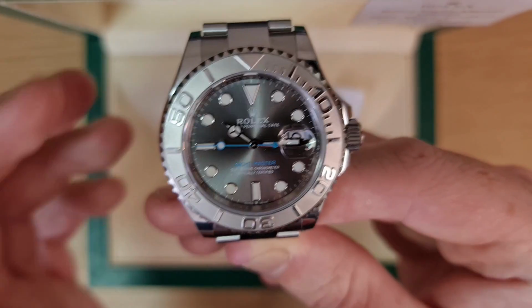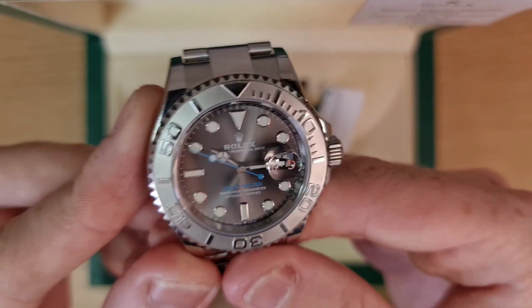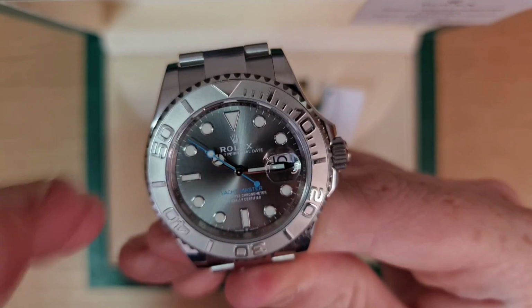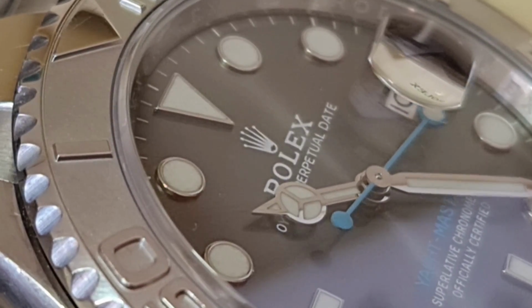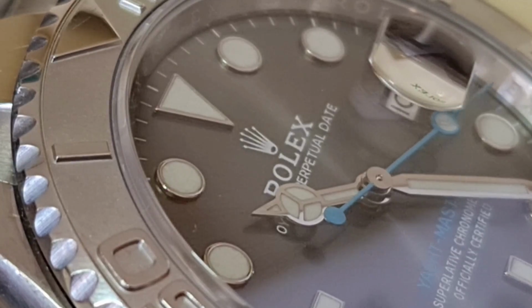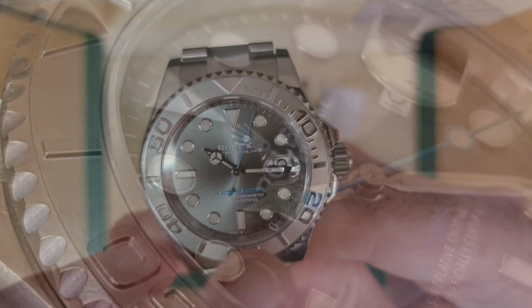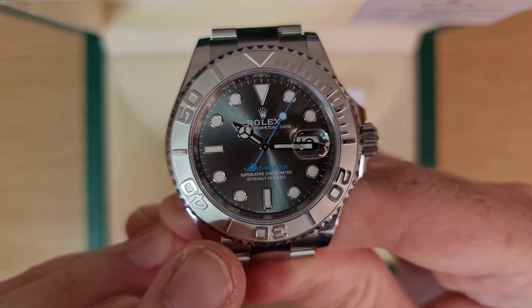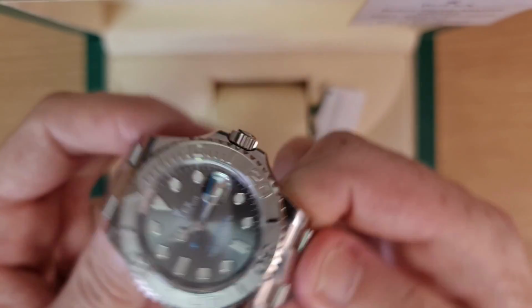One thing that's very lovely is the splash of colour and the accent towards the grey dial, or the slate dial, that this colour gives. We have obviously the baby blue second hand taken away here. Sweep is absolutely immaculate. But we also have the Yacht-Master printed in blue, followed by superlative chronometer, officially certified.